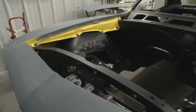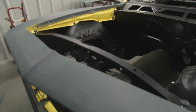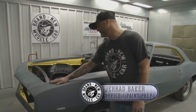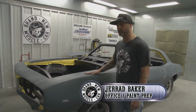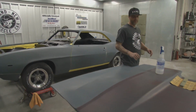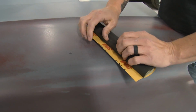The front end is built and almost ready for paint, but first it has to be wet sanded to perfection. Right now we've got a nice smooth finish on it. How we achieve that is we go through and we wet sand with a 400 grit sandpaper. Let me show you what I'm talking about. What we do is we've got our water bottle, we've got our 3M block, we've got our 3M sandpaper.